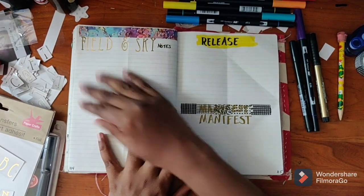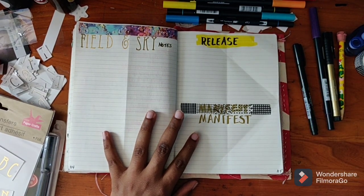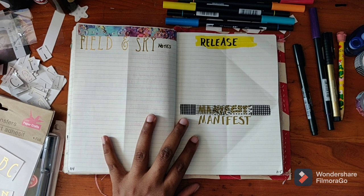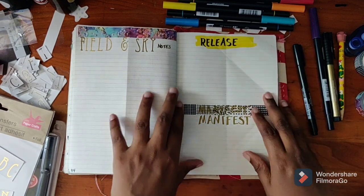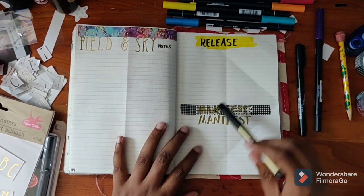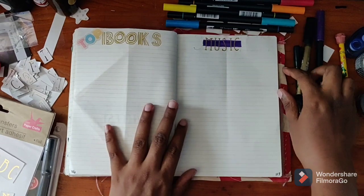Alright, because I was frustrated with this, I just said I wanted a color background. I thought I would get it with the washi tape, but that did not work out. So we're getting it with the Tombows here. And that's my release for the full moon and manifest for the new moon. I once again attempted to write over this, did not work out. So you can't really tell what it says, and it matters to me, so I just wrote it under here with the gold pen.